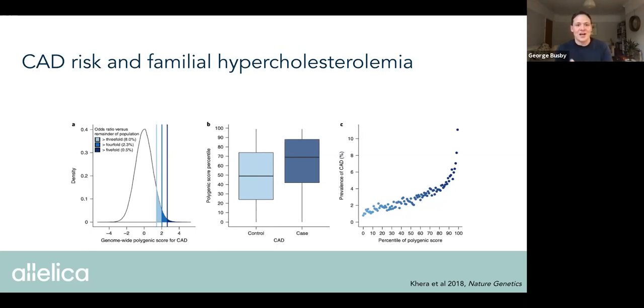This is shown in the middle, where you can see that cases on average tend to have higher polygenic risk scores than controls, and we see that prevalence plot that I showed you a few minutes ago, where individuals in the highest percentiles of the polygenic risk score belong to groups where the prevalence of CAD is very high.